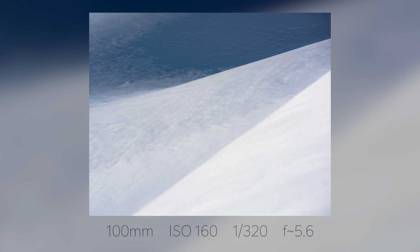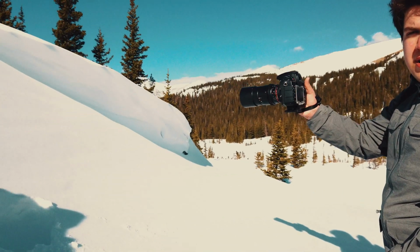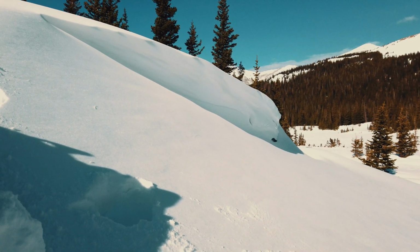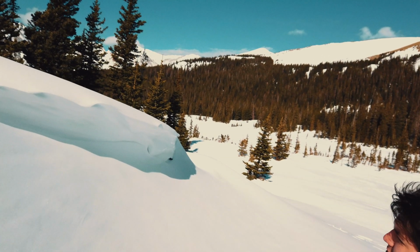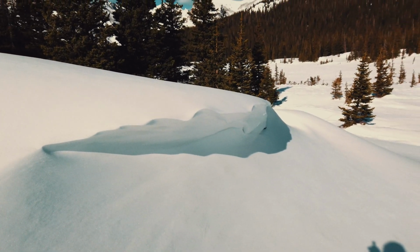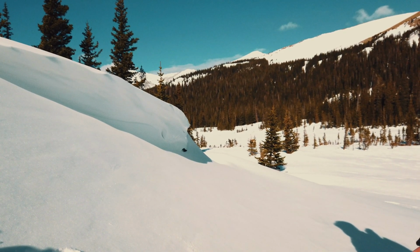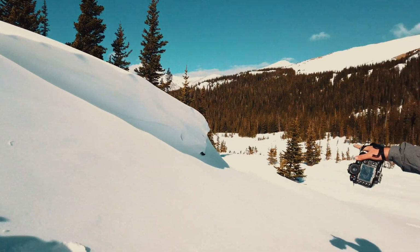So one of the things that I'm doing is using this 100mm to photograph this snowbank right here. This little, I guess, mini cornice type thing sitting on top of this little snowdrift. So if you look at the top of it, you can see that there's a little wiggly line. And that wiggly line is casting a really nice shadow because the sun is right at the 6 o'clock of the camera. So it's coming down, hitting at that corner right there, and casting this nice line right down.